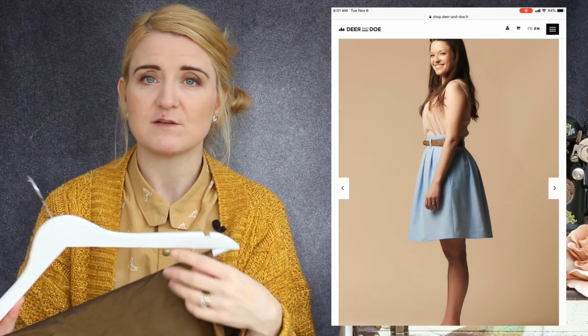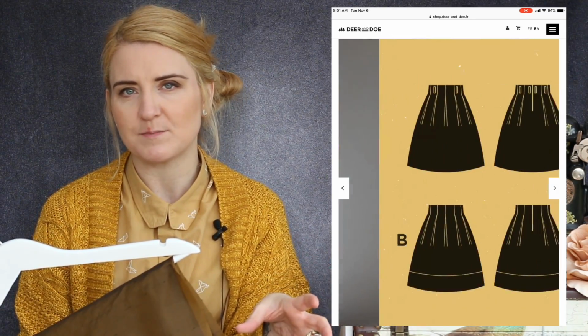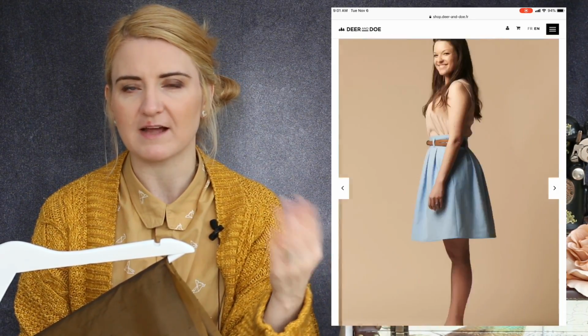This silk is supposed to be lovely to work with as well. The reason why I've chosen that pattern is because, a bit like the Tilly and the Buttons Ariel pattern, it hasn't got a standard waistband. It's got a facing which finishes the waist, and I find those types of skirts much more comfortable.